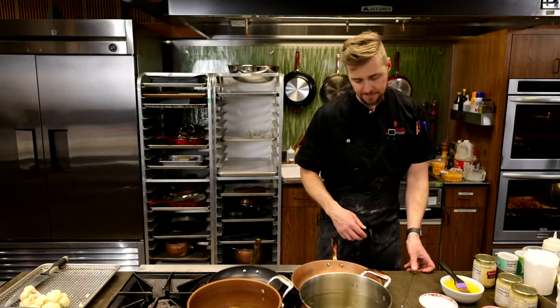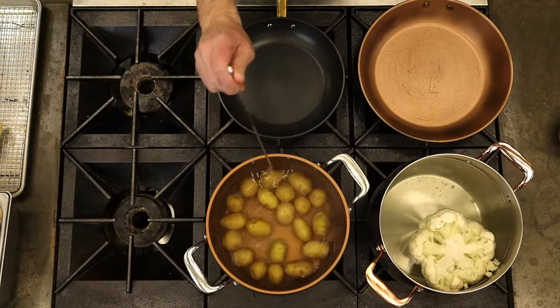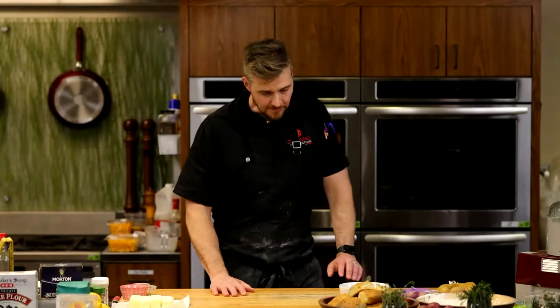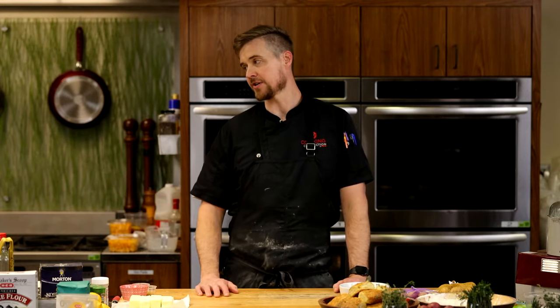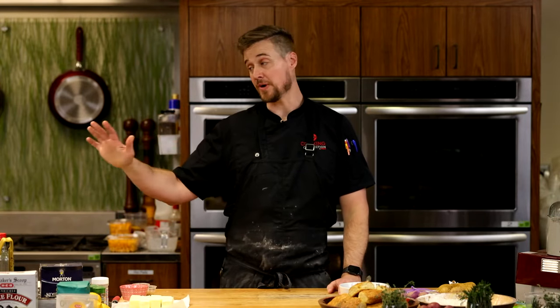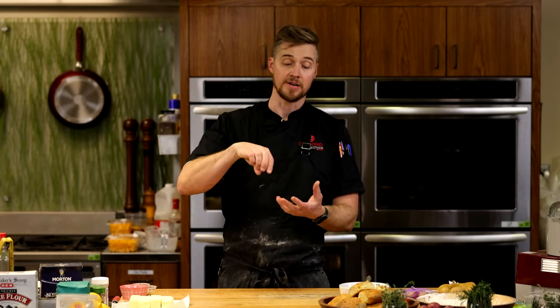We have a question. Could we steam our cauliflower in the microwave or in another device, like an air fryer? Sure, you can definitely do that. I like to do it this way because I want to make sure it's got flavor throughout. That's why I like to throw it in boiling water. But if you don't have a pot big enough, you can absolutely do it in the microwave. Just give it a good amount of seasoning, a liberal amount of salt and pepper.